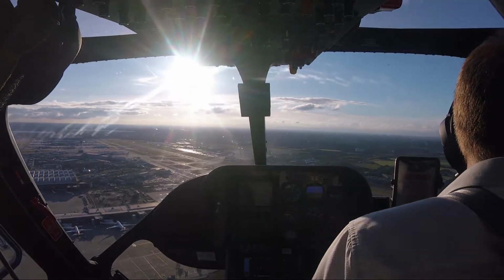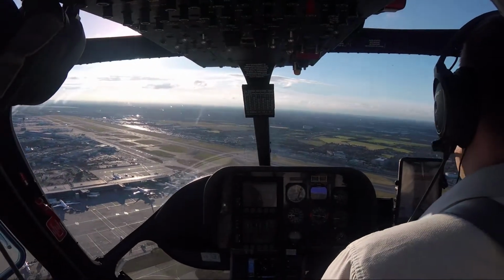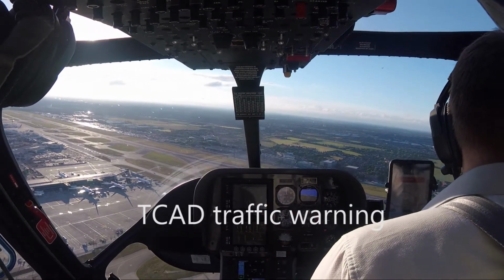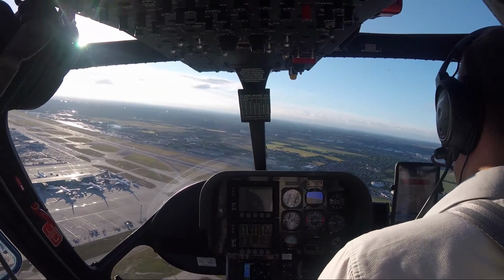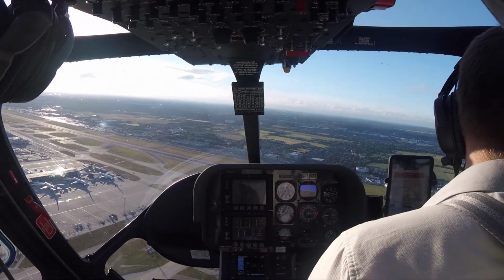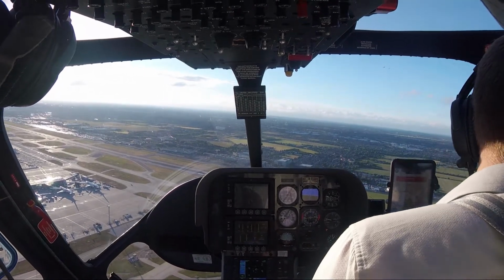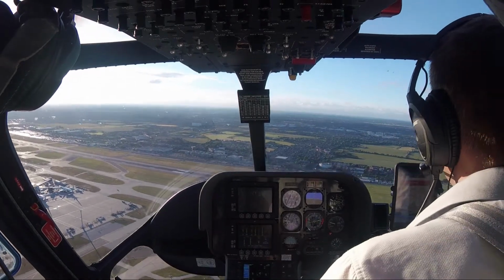Oh, there he is. Just lost him in the sun. I know the sun's in front of me, but the reflection of the buildings, that's behind me. Traffic 4 over, low, less than 1 mile. And he's just coming up to the airfield perimeter now. Given the time it takes us to accelerate, we'll go now.